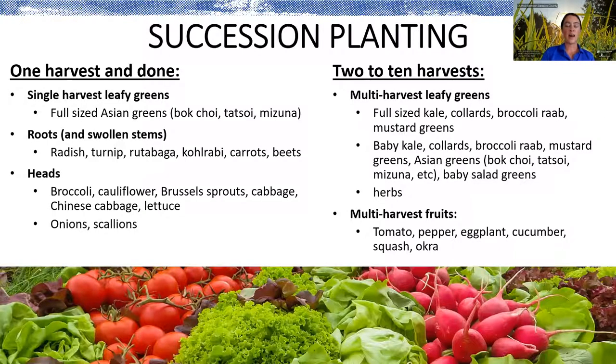So the best way to make sure you always have things to harvest in your garden is this idea called succession planting. It's something that farmers actually spend a huge amount of time in their off-season planning. They plan right down to the last detail exactly what their entire year's worth of succession plantings are going to be, when they're going to happen, and all of that. And you can actually do that on a little garden scale to make sure you have continuous harvest.